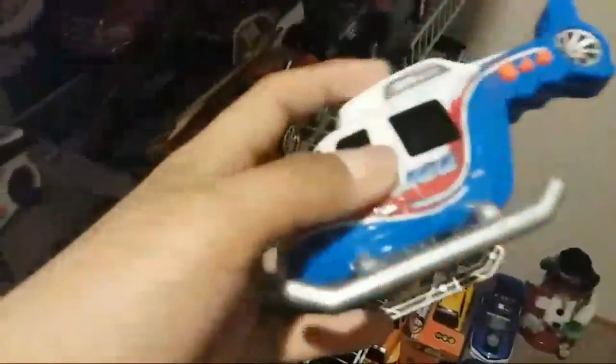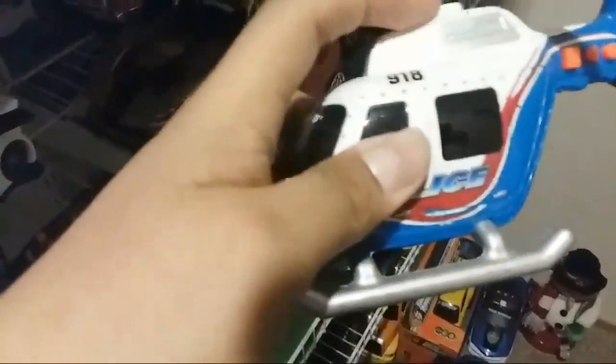Here's the Mini Road Rippers helicopter. I actually got mine at Target in 2009, but one day I wasn't paying attention. The batteries on mine were low, and one day when I was 6 or 7 years old, I put my Road Rippers police helicopter in my bathroom. I actually sunk it. I put water all over it and it completely fried. I don't have it anymore, but this is my second one. Finally got it back.